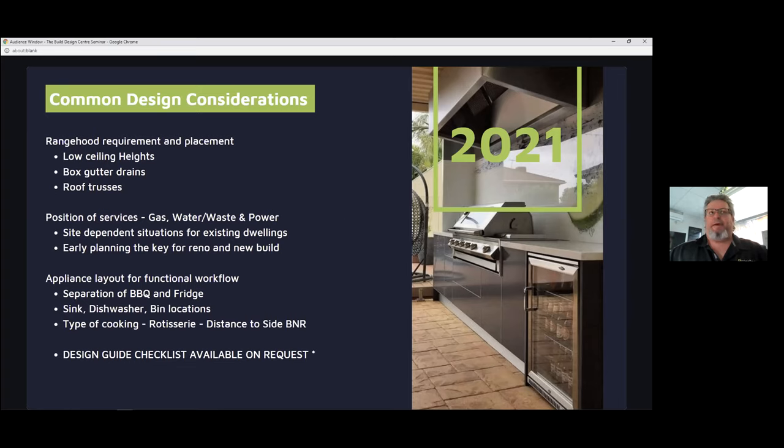So site-dependent situations for existing dwellings. What we see a lot of is no access to the waste, or the waste is not where we need it to be, and people either go without a sink because they can't effectively drain it, or they pay a considerable sum to get the waste moved to the right location, or a pump to pump it back to the nearest location. So position of services in existing dwellings, obviously, it's a little bit of a minefield depending on the site.